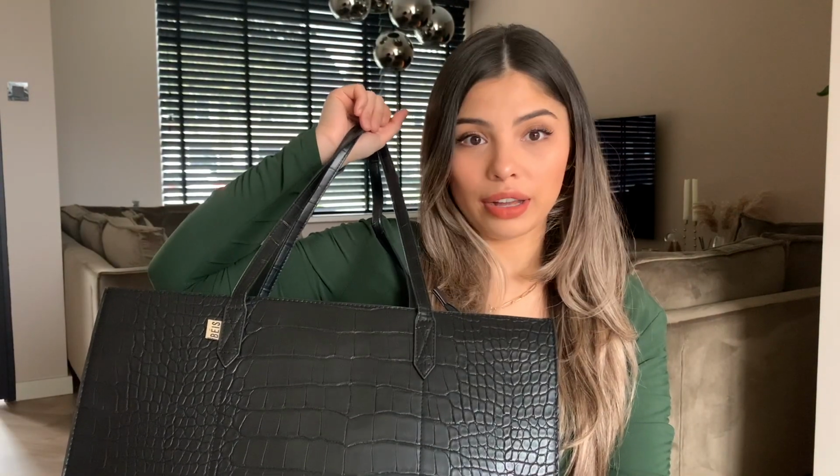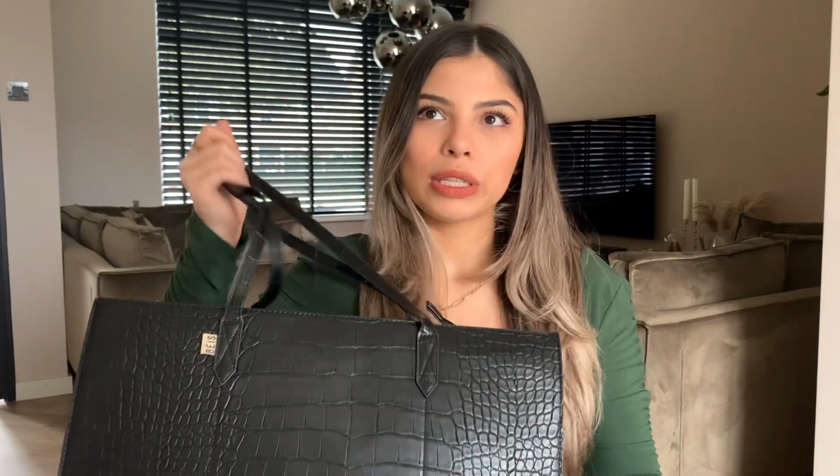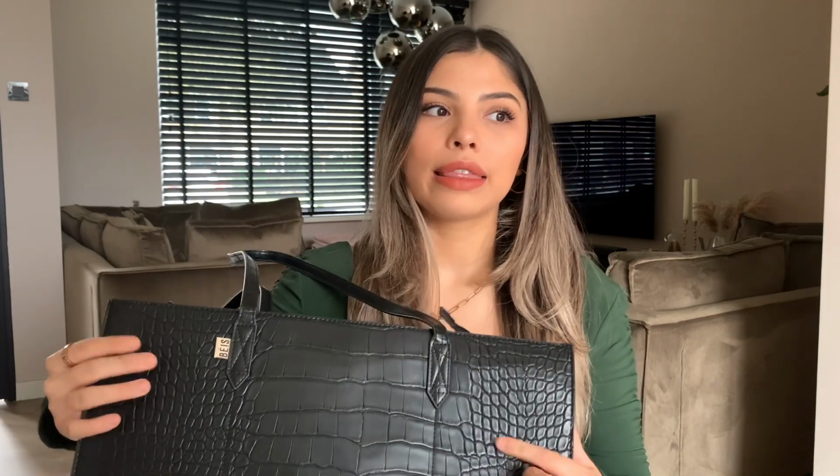If you're looking for a work tote that's affordable and durable and just beautiful, get this, because I can honestly say I've been eyeing this one for a few months and I was still doubting whether I should get it, because there are a lot of options of work totes, like the Marc Jacobs tote bag, or other brands out there. But this one, girl, they come in other colors without the croc. I think it was beige, black without the croc, and a camel kind of color.